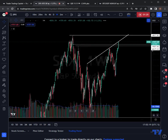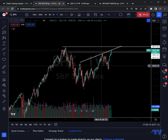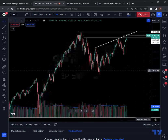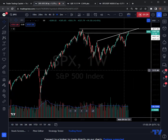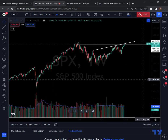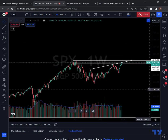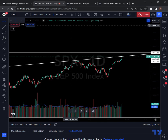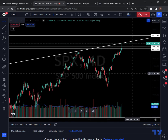What resistance are we hitting on the SPX? Simply speaking, pivot high to pivot high to pivot high. 1, 2, 3, 4, 5, 6, 7 weeks up consecutively in a row on the S&P 500. Can there be more left in the gas tank? Probably a little bit more, but ultimately you are into some resistance. So definitely trade cautiously as we head into this specific level.